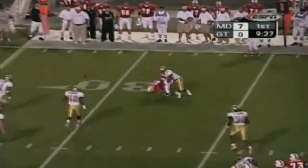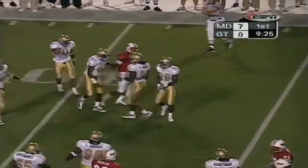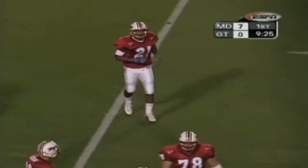Hill, quick pass, incomplete. It has to be thrown outside Julian Gary. It came inside, and Marvius Hester was there and on it.